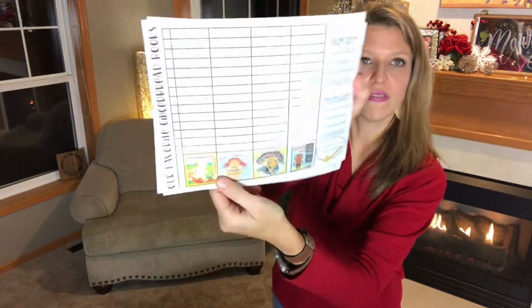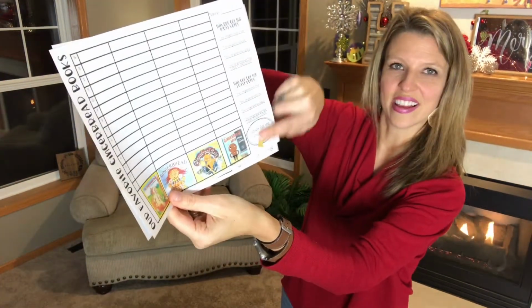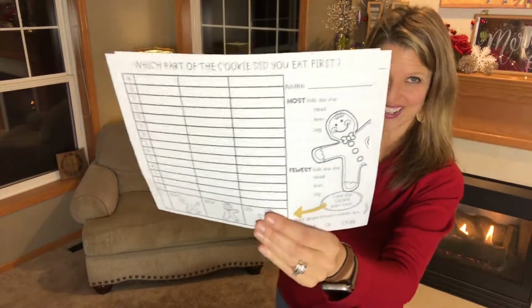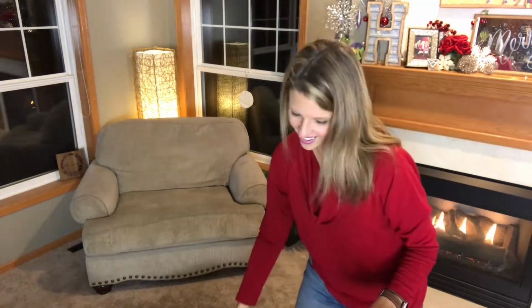So what is your favorite gingerbread book that we've read so far? It has some questions, and you get to circle the one they voted for. Or which part of the cookie did you eat first? This is always such a fun one to do. So now let's get a little bit more into that.